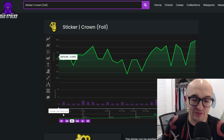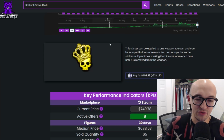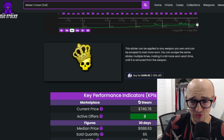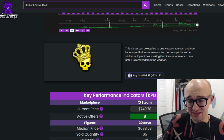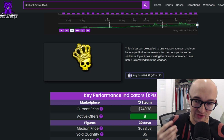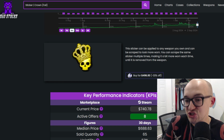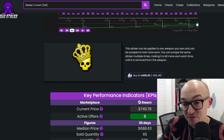But obviously, like I said, getting that crown foil, this is the best thing here. Now, obviously, there are some people that say the crown foil is not as cool in CS2 as it was in CSGO, but it is still a top tier sticker. It is still a sticker that's always going to have a lot of value, a lot of craftability. It's always going to be that chase sticker. And if you have a chase sticker, that's going to be very good for your capsule.